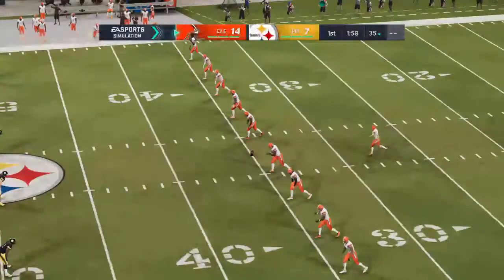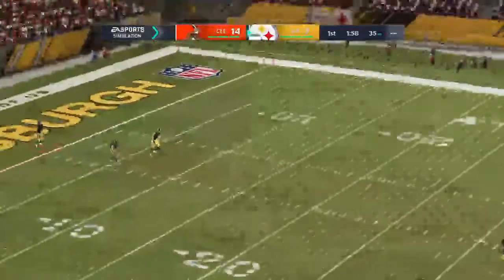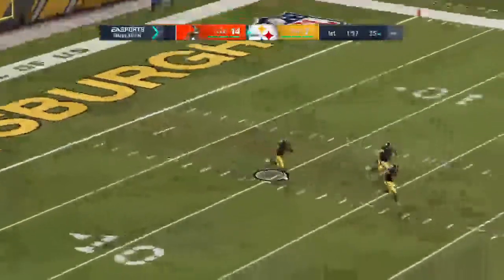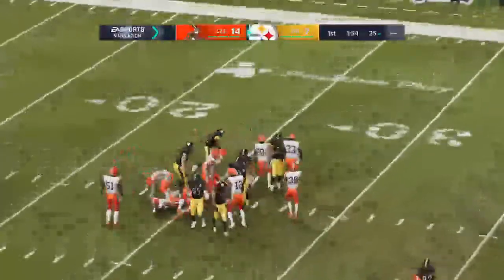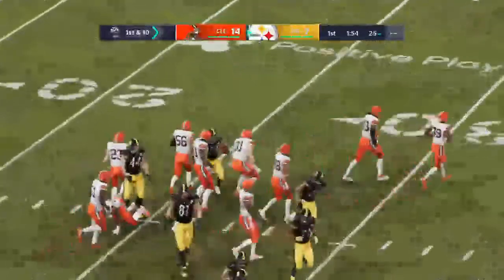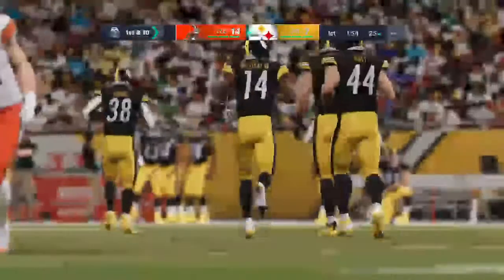So they throw the pick six. They'll get another shot at it now as this one's in the air. That'll be taken about a yard deep. And able to get this out to the 25. The Steelers take over 1st and 10 at their own 25-yard line.